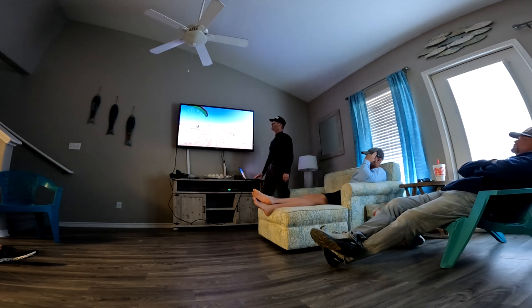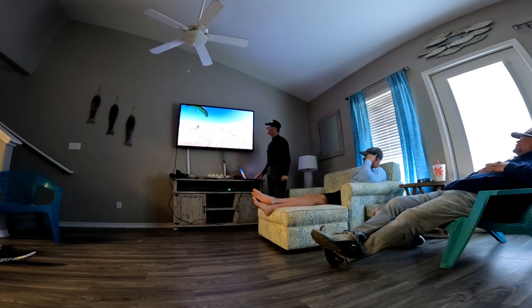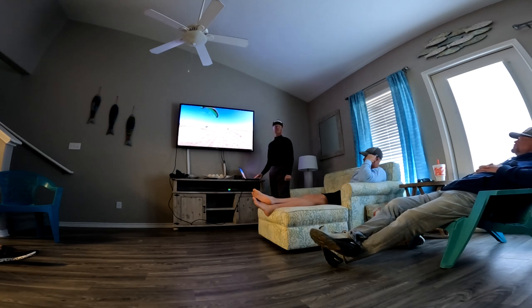Here's the brakes. Notice he didn't pull all of it. So his hands are still here. They need to be here. And then he threw his hands all the way up. Whoop! Boom! Full throttle collapse. Catastrophic failure.